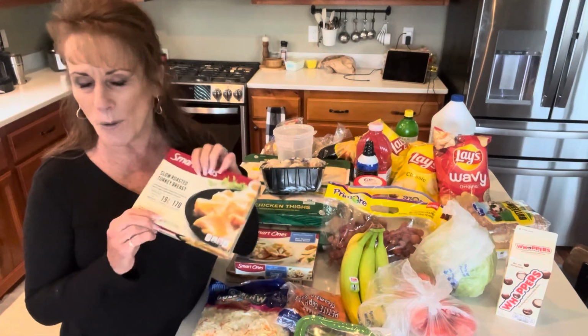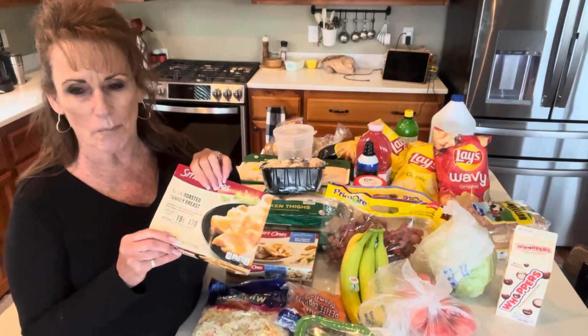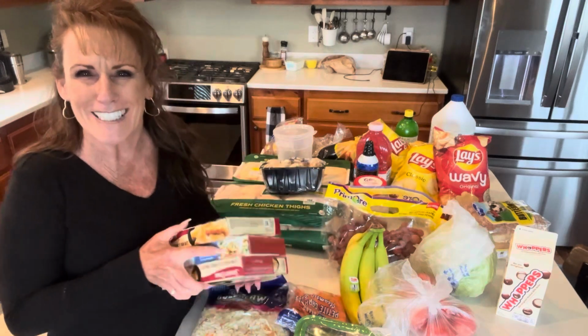And this, I don't know why, but the roasted turkey dinners are my weakness. I absolutely love them, and don't judge me. I'm gonna have 3 of these this week for lunches.